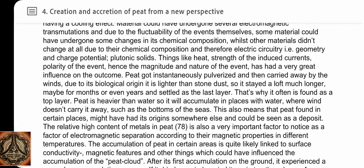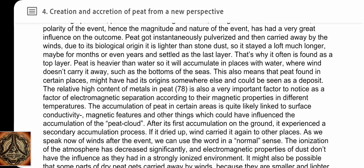Peat got instantaneously pulverized and then carried away by the winds. Maybe this should be the biological forms. But anyway, maybe peat also. Due to its biological origin, it is lighter than stone dust, so it stayed aloft much longer, maybe for months or even years, and settled as the last layer. That's why it is often found as a top layer.